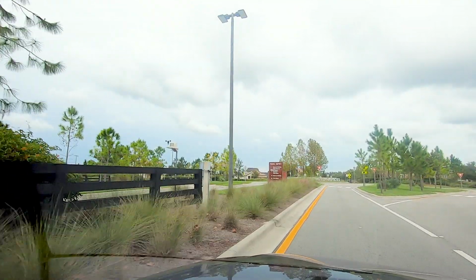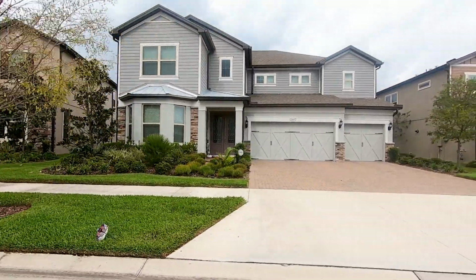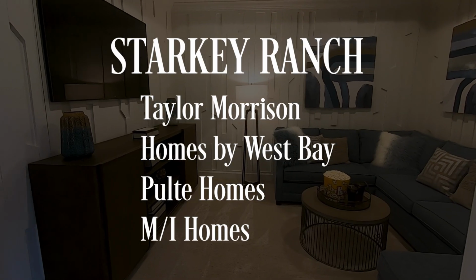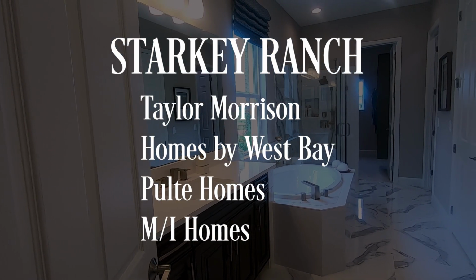So we know that Starkey Ranch is a pretty neighborhood and it's a fun neighborhood, but who are the builders that build there and how much do those houses cost? The homes in Starkey Ranch range in size from about 1,600 square feet to 5,000 square feet. The width of the lots range from about 40 feet to 75 feet. The top builders in Starkey Ranch are Taylor Morrison, Homes by West Bay, Pulte Homes, and MI Homes.